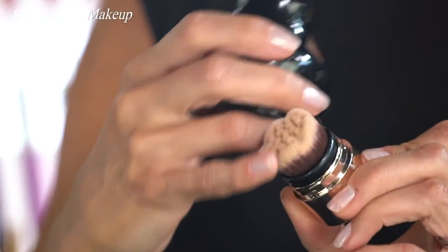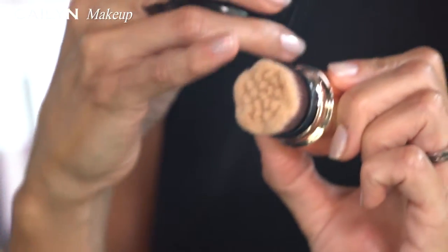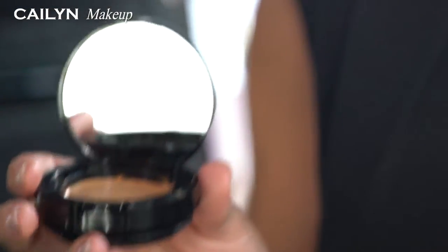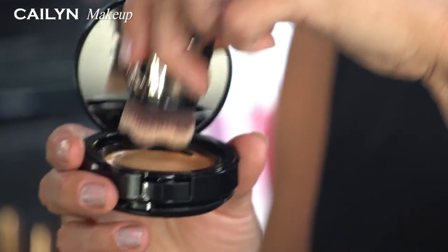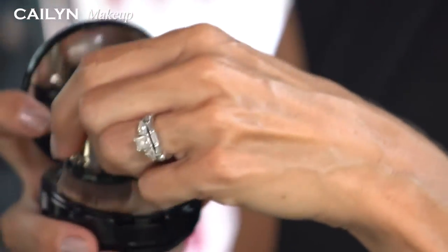This is our innovative brush technology. The brush has two types of bristles. It has the elevated bristles, which is great for giving you more of a lightweight coverage. So with the elevated bristles, you just simply press it into the product and do a stippling motion and then apply it to the skin. It'll give you more of a lightweight coverage. If you take the entire area of the brush and use a circular motion into the formula and then apply it to your face, it's going to give you that really full coverage camouflage effect.